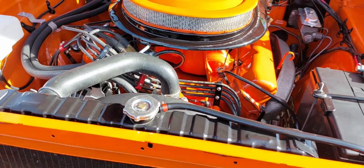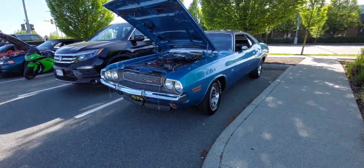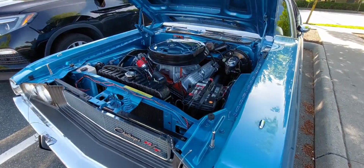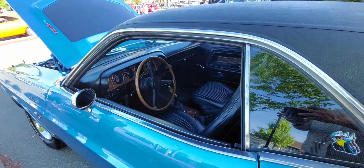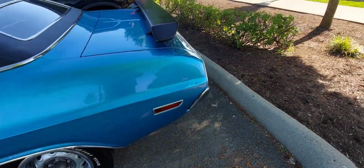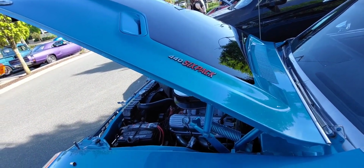That has to be some really good orange paint on the engine, as it has not worn off or peeled off from the heat. Got another blue Mopar here, blue Challenger R/T. Nice interior. Pistol grip shifter, that's old school. Let's get a rear shot of it. Got 440 six-pack on the hood.